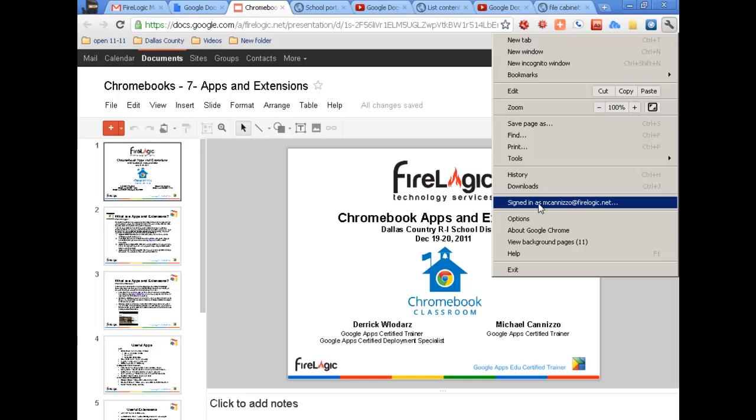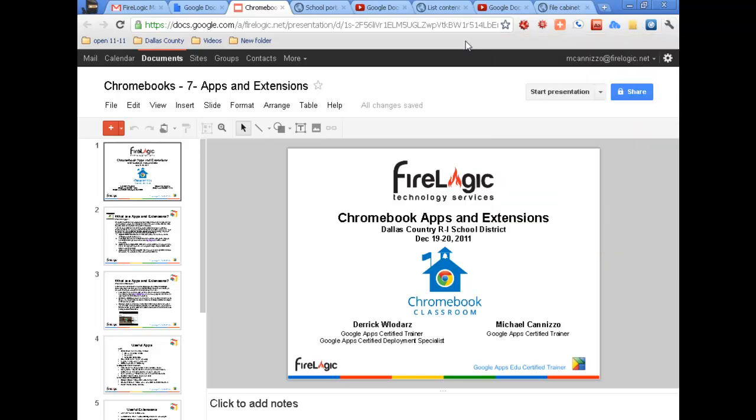So you actually have to sign into Chrome, which is more than using Chrome to sign into Google. Right. So you have to sign into Chrome. But notice, see all of these extensions up here? Mm-hmm. All of these extensions are loaded into my FireLogic Chrome account, so to speak. Okay, cool. And these are some of the extensions I'm going to go over.